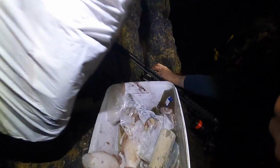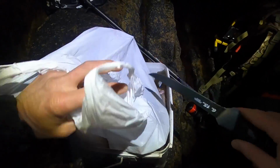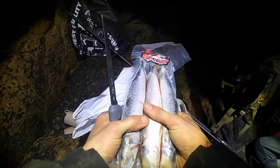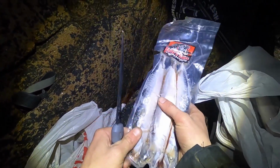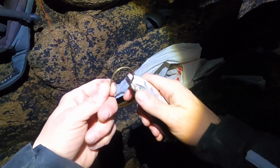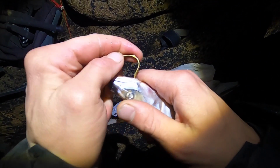And what we got is bait. We've got big squid, cuttlefish, there's garfish in there, and we got fresh packets of mackerel. You can't go wrong with a good old mackerel as bait, and as usual they are hard as rock. Just like so, still frozen. Then we get our hook straight under the throat latch. It's gonna be quite hard to get through.